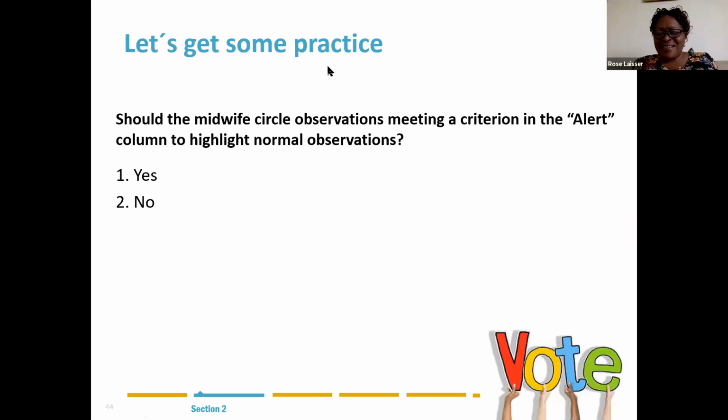Now the check-in with some practical examples. This is the question for everybody to respond. Should the midwife circle observations meeting a criterion in the alert column to highlight normal observations? So you can vote as guided. Either yes, put one, or no, put number two.